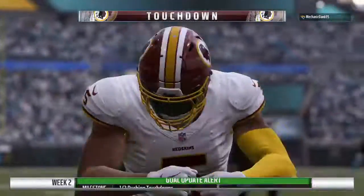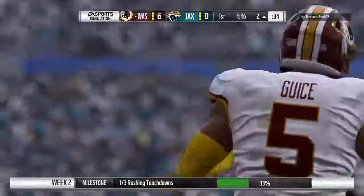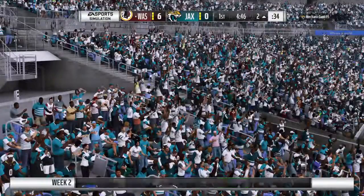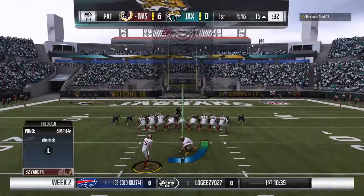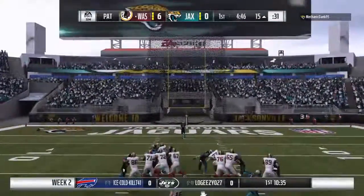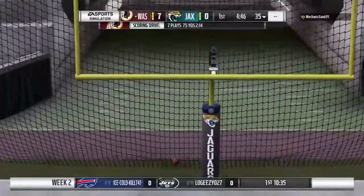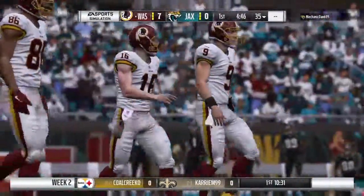Touchdown, Redskins. Darius Geis, his 2nd touchdown on the season. And the Redskins take the ball down the field and score on their opening drive. Extra point right down the middle. And that makes the score 7-0.